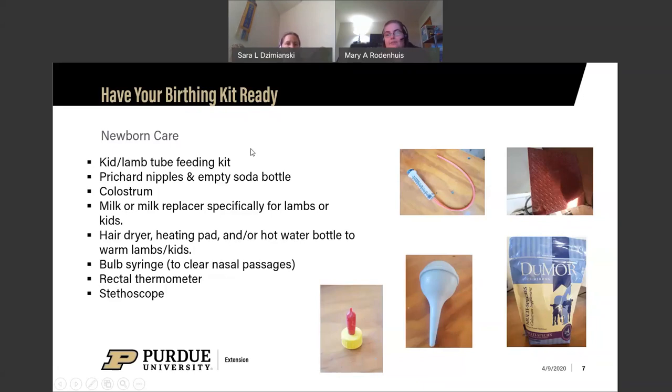It's always a good idea to have colostrum on hand in case you have a mom with a hard udder or who won't claim, or if the ewe dies while giving birth. Having colostrum on hand is going to be important to getting that immunity started in that baby. And this could either come from milking out a mom that has extra. Maybe she lost a lamb, or she just milks really heavy for one lamb or kid. You can milk her out and freeze some of that extra colostrum, or having colostrum supplement or replacer on hand is important too. Same with milk or milk replacer.